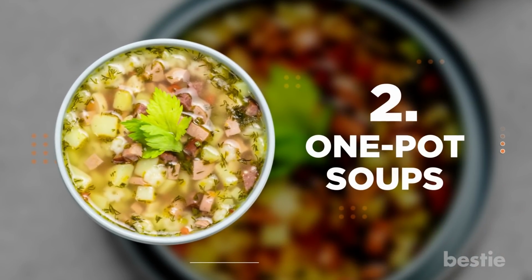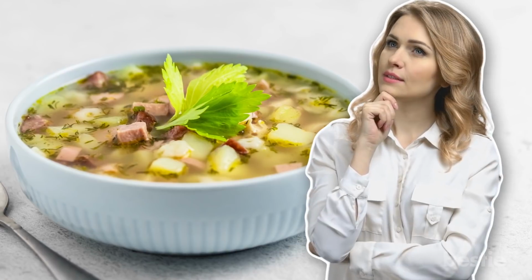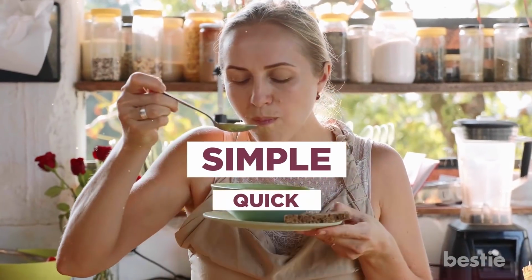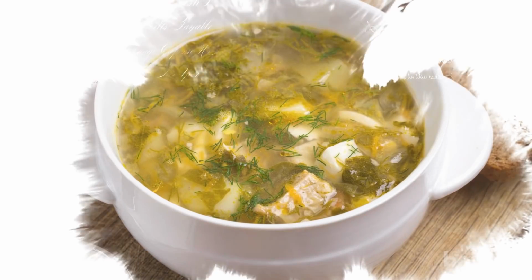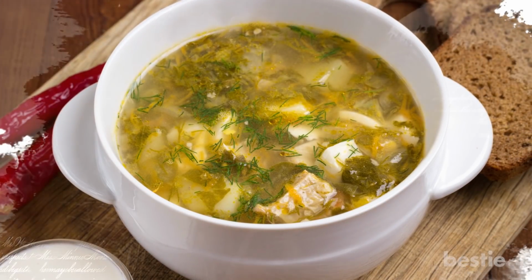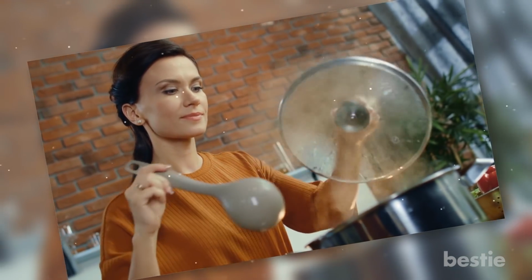Number 2. One-pot soups. If you're looking for nutritious comfort or just a warm meal, soup could be just what you're looking for. Eating a bowl of soup may be a simple, quick, and pleasant way to add more nutrients to your diet. Soup also has a lot of taste, despite being low in added fats and calories. A thick cup of soup is one of the most satisfying meals you can have at dinner time.